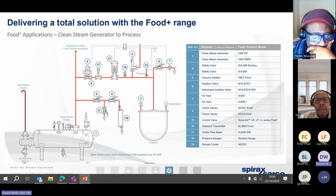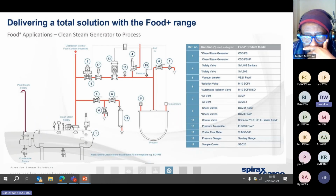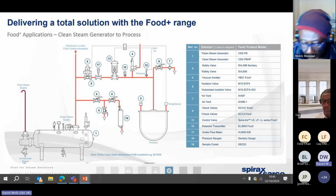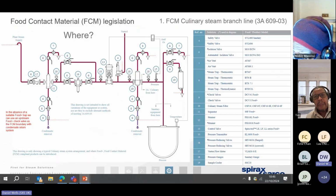So we, as Spirax Sarco, have a range of products that are not just 316 stainless steel, but 316 stainless steel that also happens to be EC1935 compliant. In other words, they're fully certified. So every product, every component within that ancillary, whether it's a steam trap, a control valve, or an air vent, is going to be fully traceable.